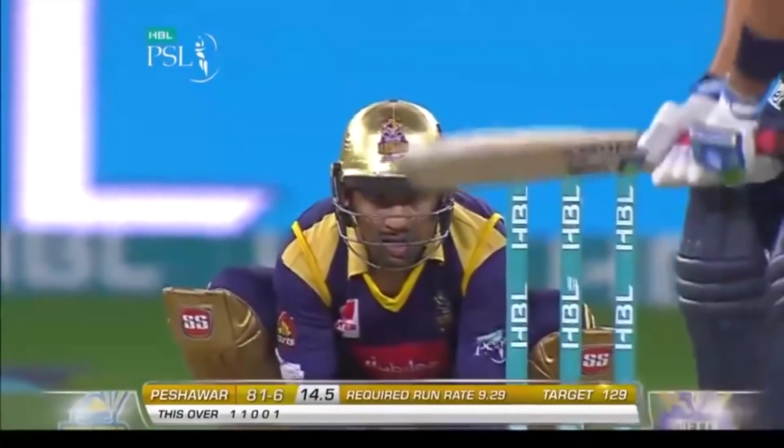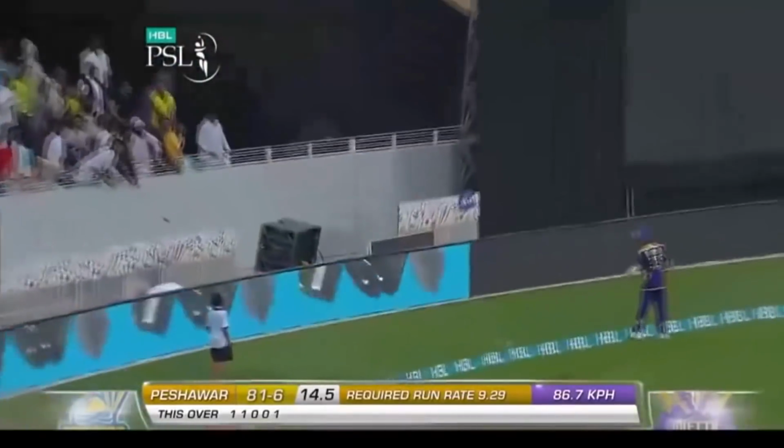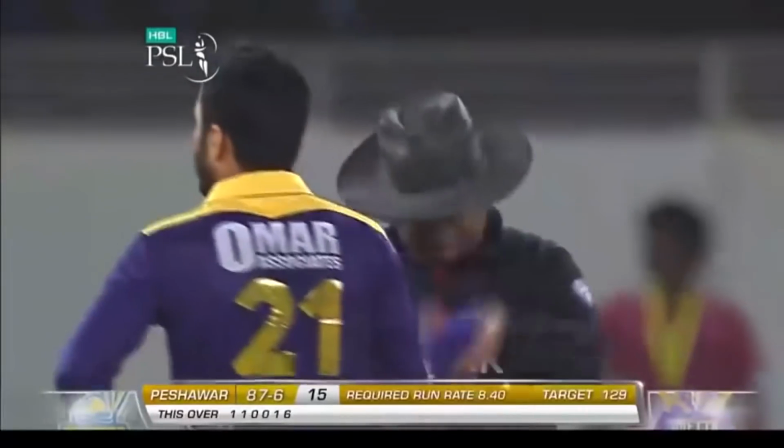First and second positions up for grabs. Afridi on the charge. Yes, has he got all of it? Yes, he has. A six to finish off the over. Takes them to 87 for six.